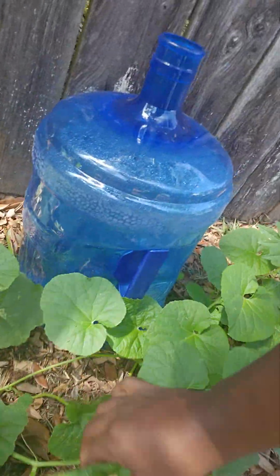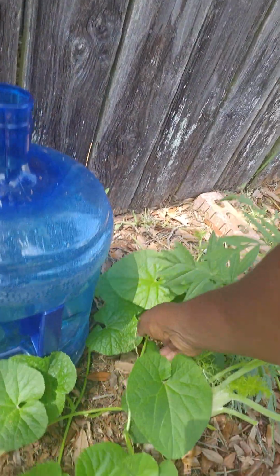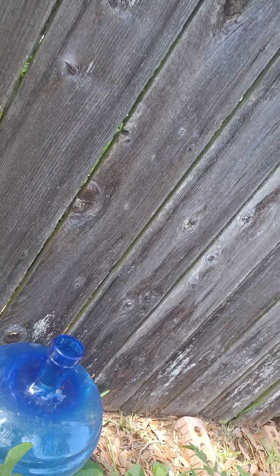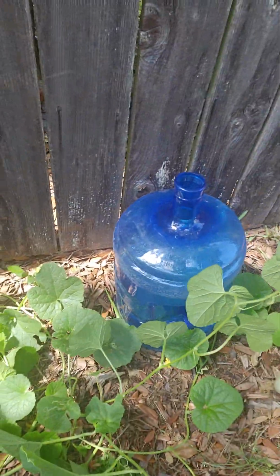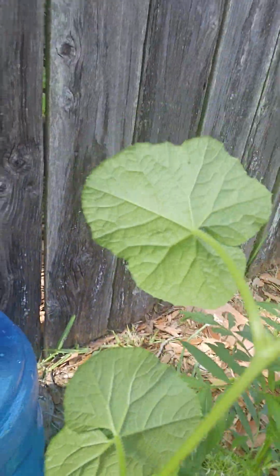We got more melon plants. This is another melon plant right here. Okay, now this one isn't flowering. No flowers on this one. I don't know why, but it's looking nice and healthy, and I'm just leaving it alone. Let me see. Oh, wait a minute. Does it have flowers in it? Okay, so this particular vine doesn't have flowers, but this one has one flower.